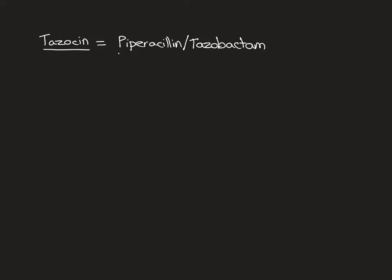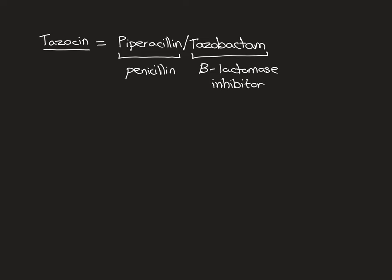Piperacillin is an antibiotic, specifically a penicillin antibiotic, and tazobactam is a beta-lactamase inhibitor, and I'll tell you in just a moment what that is. Firstly though, let me just say, in case you're not aware, penicillin is not just one drug. There's a whole family of drugs that are all counted as penicillin antibiotics. So piperacillin is an extremely potent example of that family.